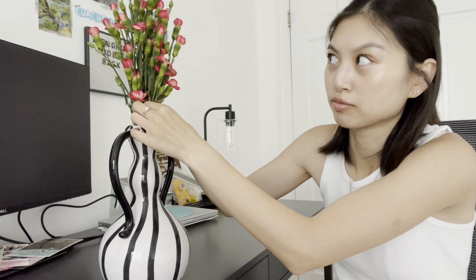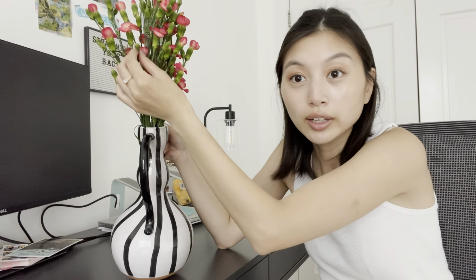I'm pretty bad at it right now, but it doesn't help that the mouth of this is so small that everything just looks kind of bunched up. I always pick flowers that are not fully blooming like these because I want them to last a long time on my desk, so some of them will open up later and this will look a lot more full.